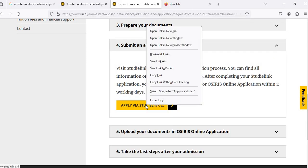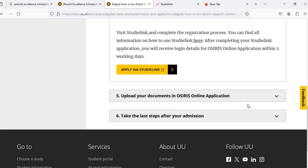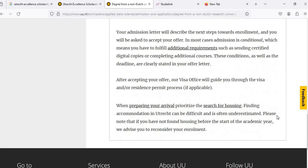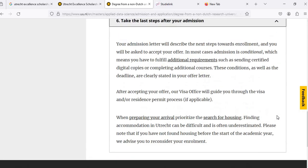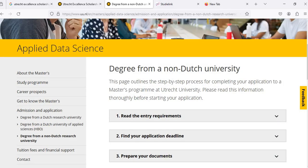So I'm going to open this Studielink in a new tab so we can see how to submit our application. Now, for most universities in the Netherlands, you submit your application through Studielink. So that's it. Then they said take the last step after your admission. But let's see if there's an application fee, because this is something that is very important.